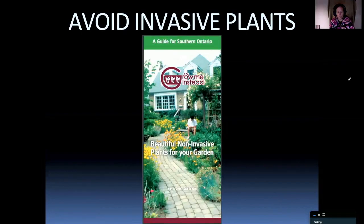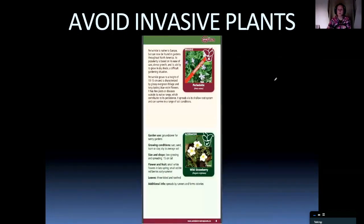To help you avoid invasives, there are several online resources that help identify which plants may be aggressive or invasive. And for example, this Grow Me Instead guide is for Southern Ontario and suggests suitable alternatives for invasive plants. And in this example, they're suggesting you grow wild strawberry instead of periwinkle.